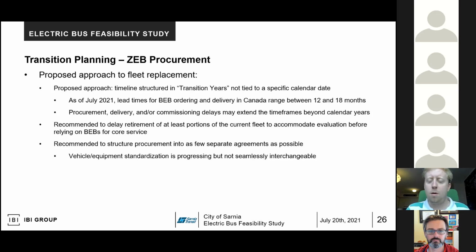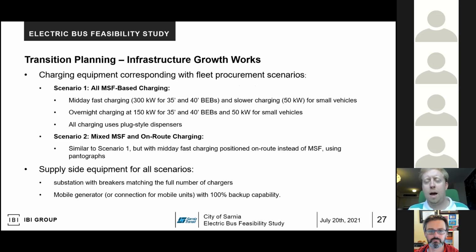And noting that it would be better for them to try to structure as few procurements as possible, because even though technology is converging towards standards, it's not really seamlessly interchangeable yet. So managing fewer brands of equipment on top of the different subfleets they want to manage is definitely going to be in their interest.